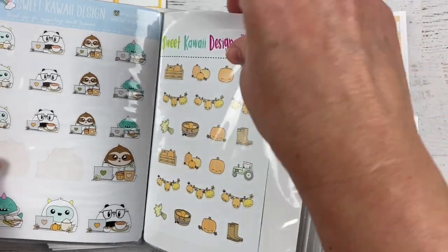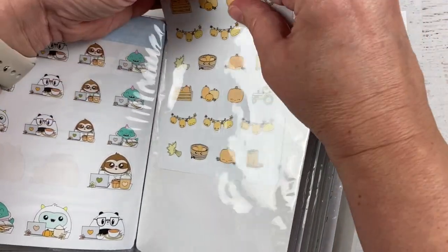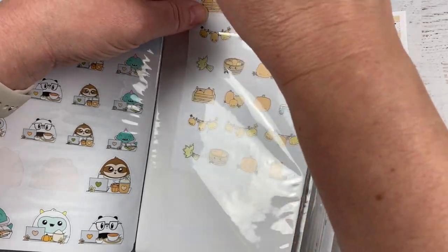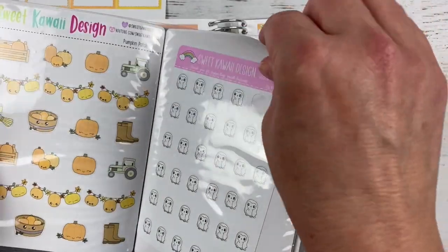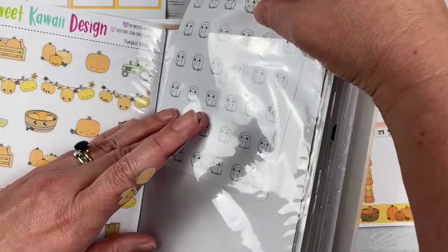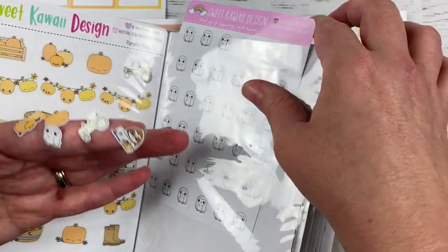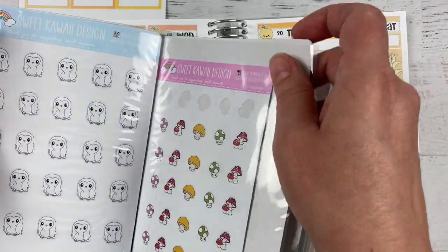These are all super cute, super fun. Grab a pumpkin. These little pumpkins, little garlands are so cute. They're just a lot of fun fall stickers. Obviously, there are many, many. I mean, look at that. I've already gotten 5. Little mushrooms.